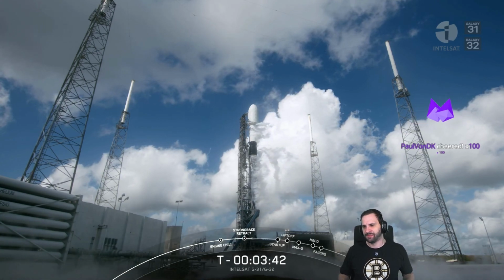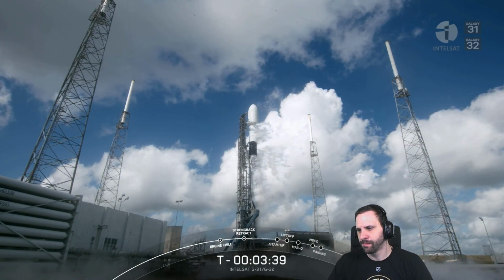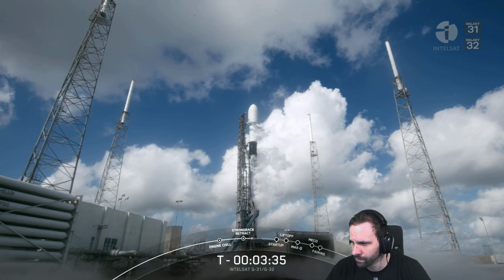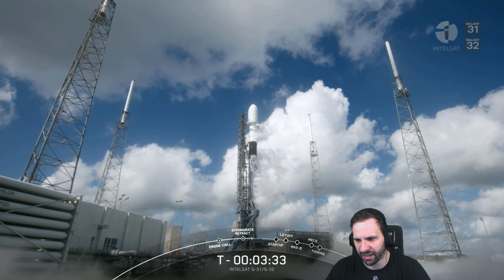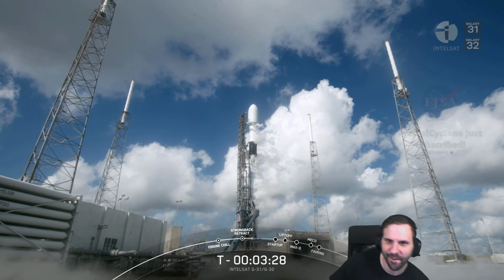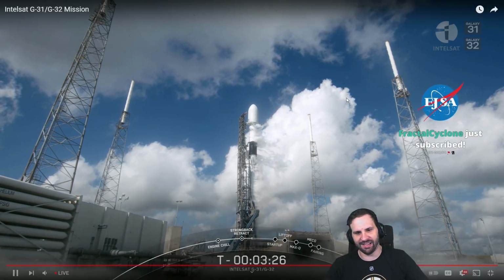The hydraulic systems will actually pull the TE further away, clearing the way further for Falcon 9's liftoff. And you can see there the TE making a small angle with the first stage. I think you also may have heard some call-outs there that we've begun pressurizing the stage in preparation for TE retract.